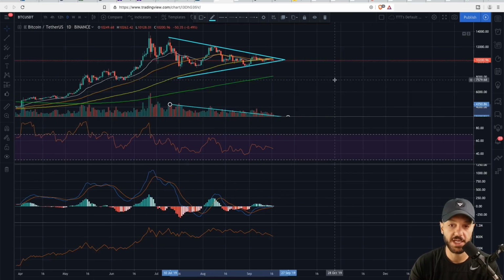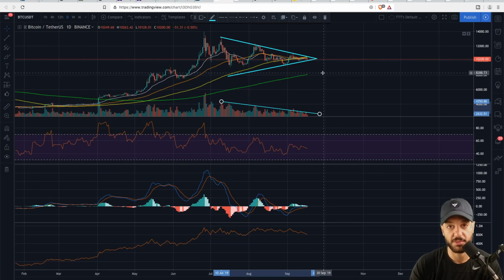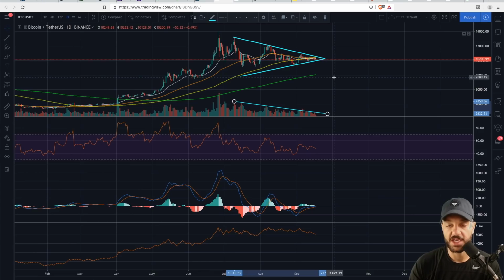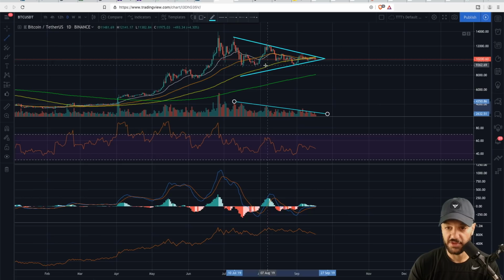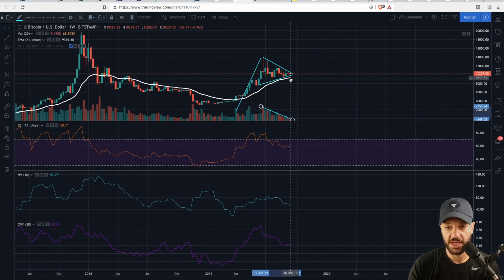Now, could it break to the downside? Yes. An upside break, according to Bukowski, is only valid 60% of the time, right? The other 40% will be a downside break. So it could break to the downside, especially if Backed doesn't come out and is actually delayed. We could see a downside break to at least this level here, this historic support level that we've hit a few times since July at around 9,100 or so. And that would coincide with the 21 EMA on the weekly, which is currently at around 9,300.